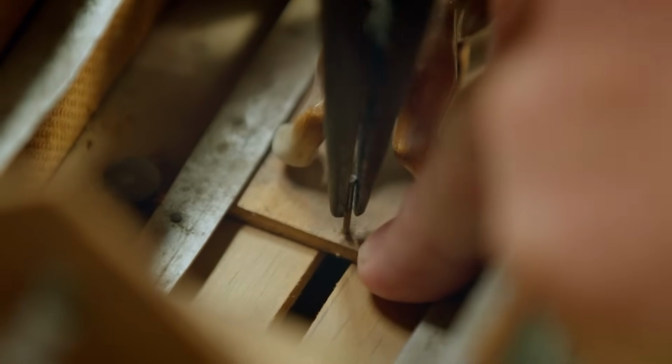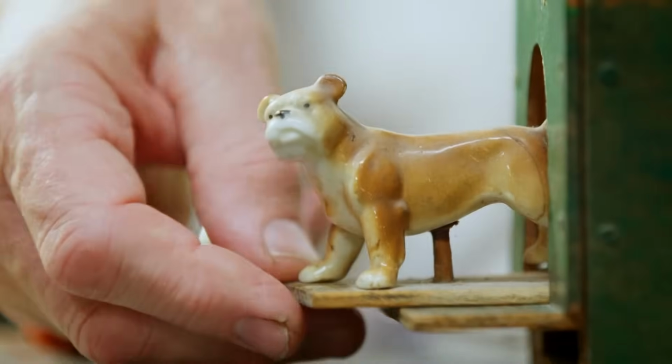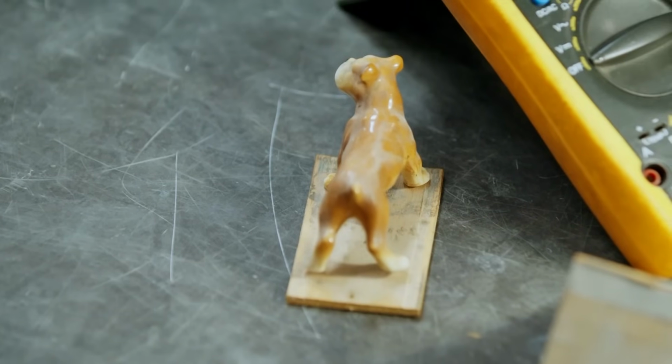Got to be very careful pulling this pin. There it is. There we go. Now, Polly, go and have a look at the real world. It's changed since you've last seen it.